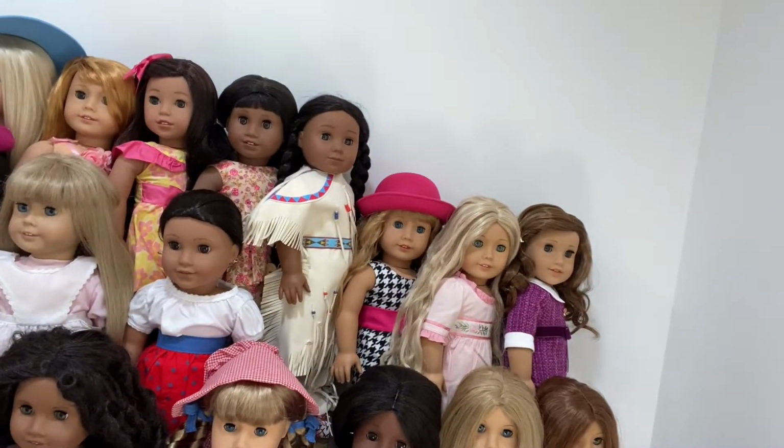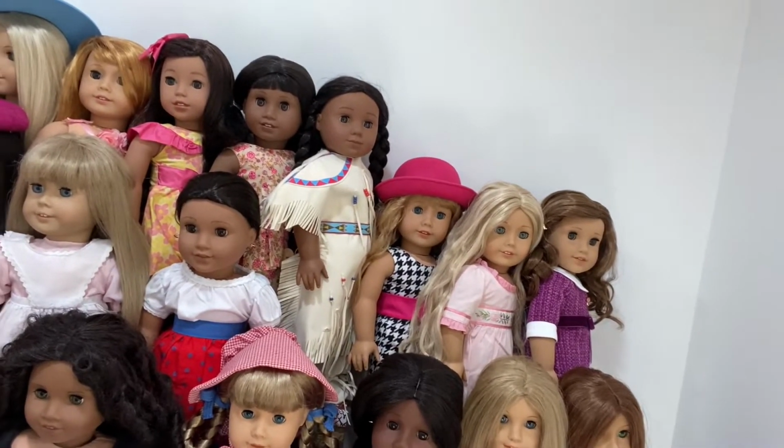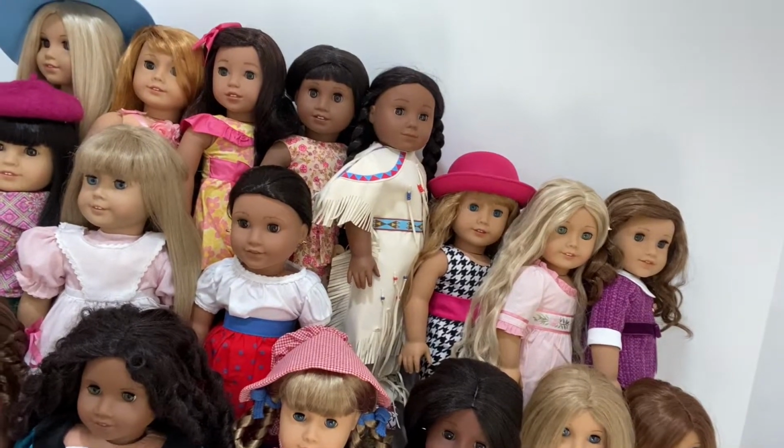Like Kaya, even though Kaya is my little legend. I love her so, so much. But I put her up there so that she is not lost in the middle and she's super easy for everybody to see because she's such an icon.